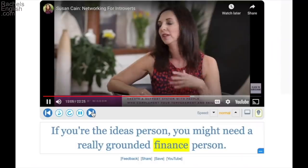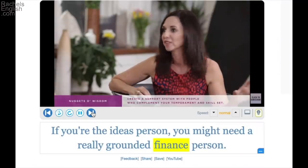In this case, in the money side of running a business rather than the creative idea generating side of the business. If you're the ideas person, you might need a really grounded finance person.